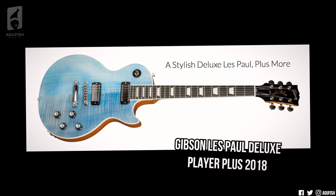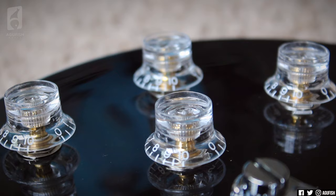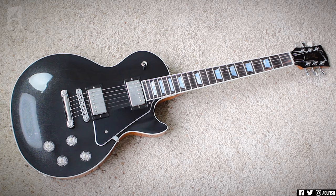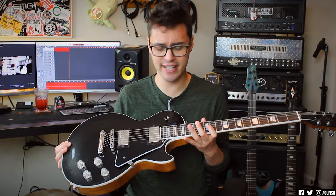It's not everyone's cup of tea, but I'm a big fan of the transparent top hat knobs. I think I would have preferred speed knobs though. These ones are kind of sharp, and if this were my guitar to keep, I would hammer the top hats down for comfort. Chrome hardware, no poker chip on the pickup selector, it's a pretty sleek looking guitar. I mean, at least in my opinion, as a giant fan of Les Paul type guitars.